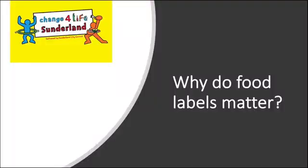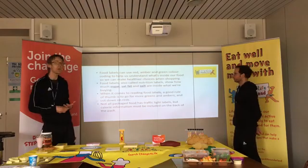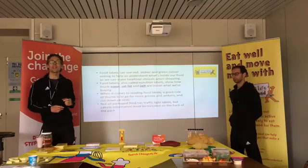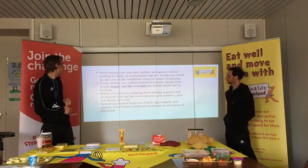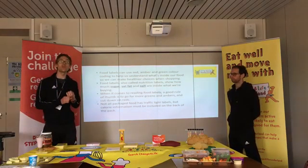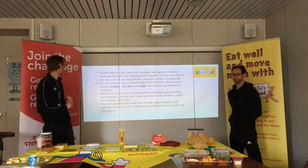So why do food labels matter? Well, food labels can use red, amber and green colour coding to help us understand what's inside our food so we can make healthier choices when shopping. Food labels can also be called nutrition labels. They show how much sugar, salt and saturated fat is in a certain product, so we know what we're buying. When it comes to reading food labels, a good rule of thumb is to go for more greens, less reds and ambers just some of the time.